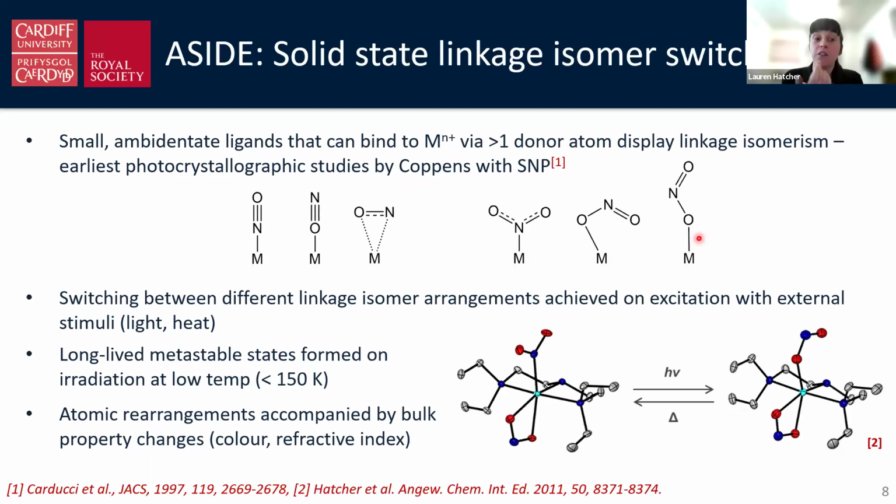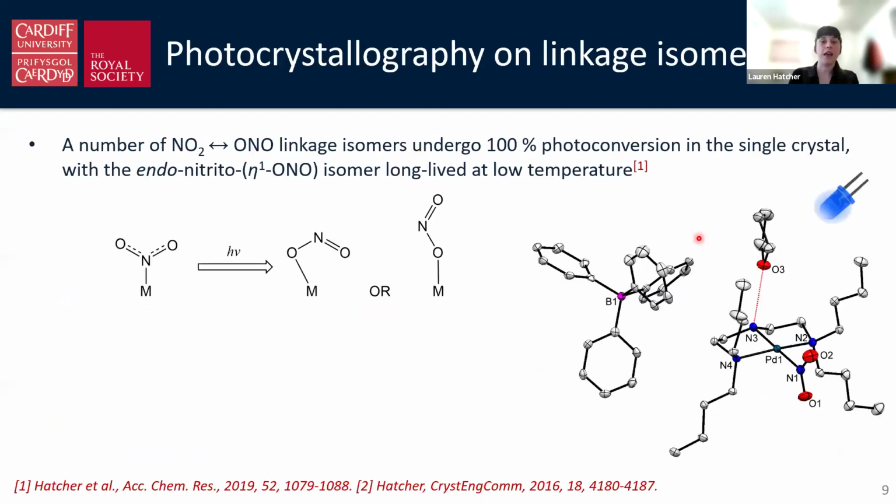The reason they've been of interest in the past is that those atomic arrangements at the atomic scale are accompanied by bulk property changes in the bulk crystal. So things like color switching, particularly switching of refractive index, has proved very useful for applications in the past. So that was a little aside.